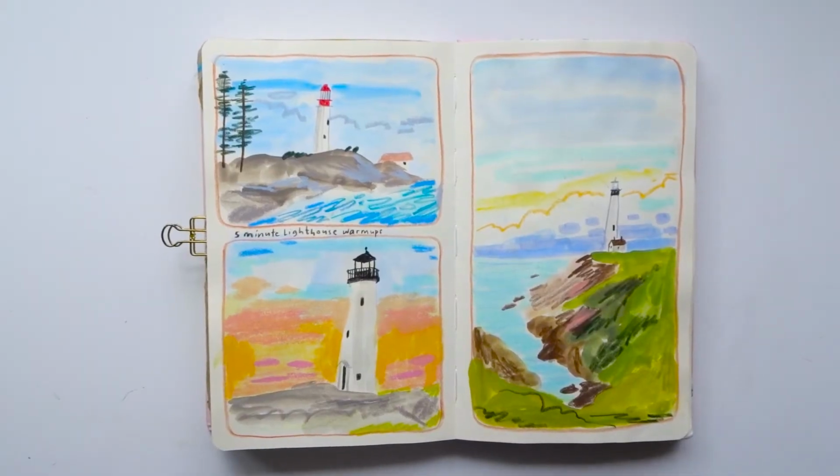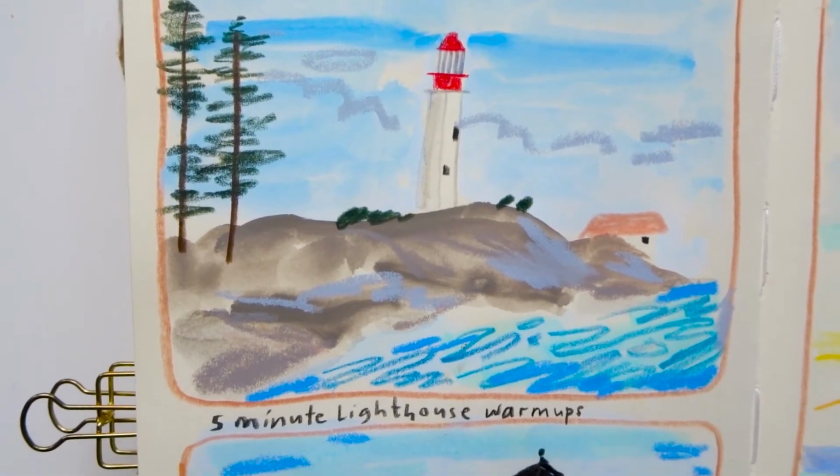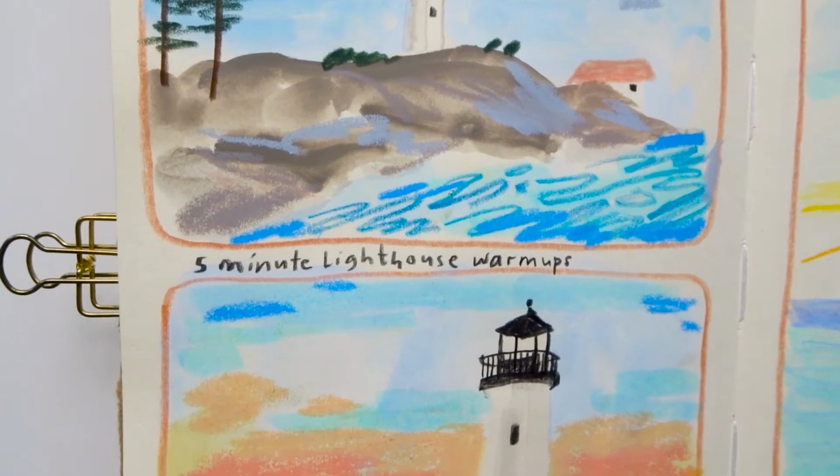For day 287, I was again doing a Patreon drawing session with Emma Carlisle, and I was rewatching a Lighthouse session. So I actually did 2 spreads. I did this one, which was my warm-up, so these were all done in 5 minutes. Each panel was 5 minutes, and I'm really happy with this.